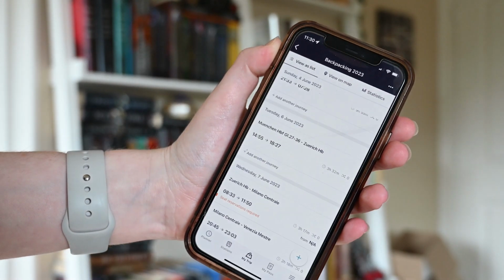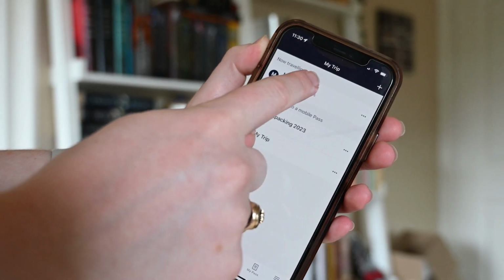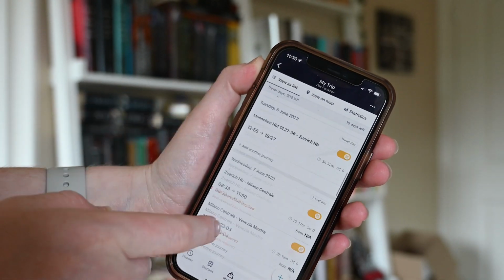If you do have Eurail, you're going to need the Eurail app, which is called Rail Planner. It's kind of an annoying app. You just put in your train journeys, make sure that you turn on your travel days, and then add your journeys to your ticket, because that is what they check when you're on the train to make sure that you are in fact supposed to be on that train.